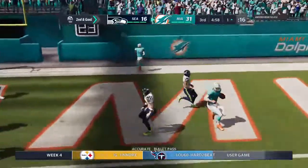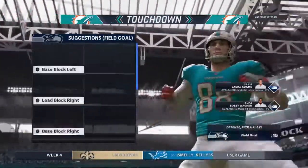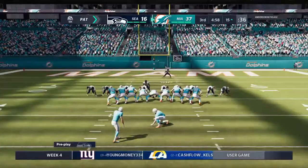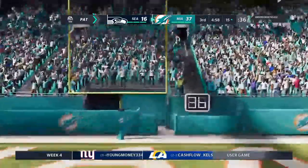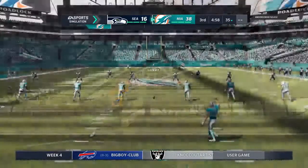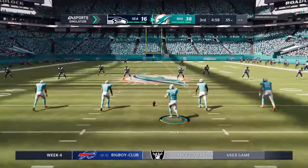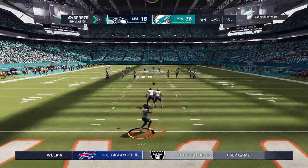Here's Tua, and he's got his tight end Gesicki in the end zone. Touchdown, Dolphins. Touchdown. Mike Gesicki, his second touchdown on the season. And the Dolphins add on to their lead. The kick is up and good by Sanders. And the lead opens up now to 22 points. 16. The kickoff unit is out on the field, and they will send this one away.